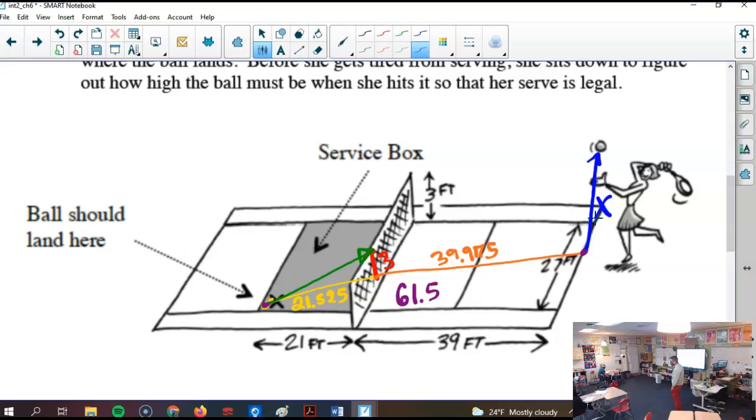Now, the other option, here's my tennis ball. The other option is if I'm not going to serve and do a straight line down, I can arc it, right? So I can get over the net, but we're saying if Karina's so good that she can straight line hit it, okay, let's relate these similar triangles. What do we get for X?